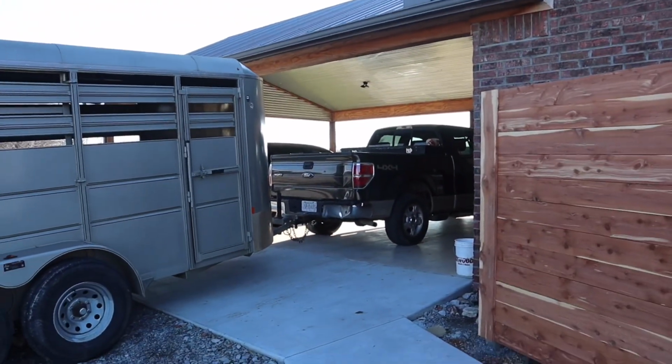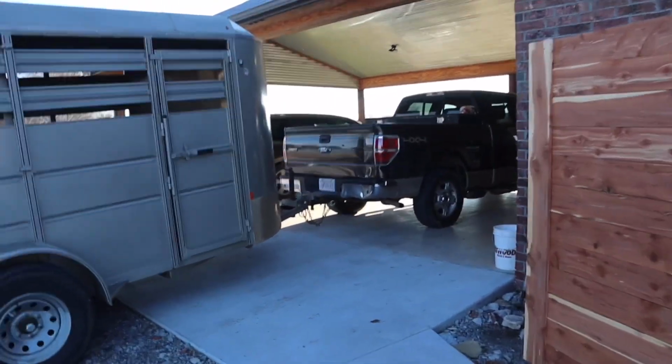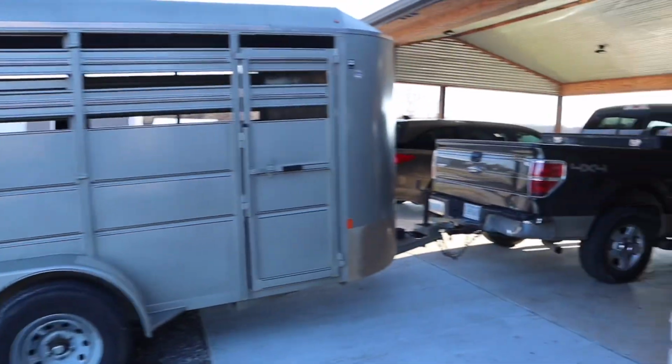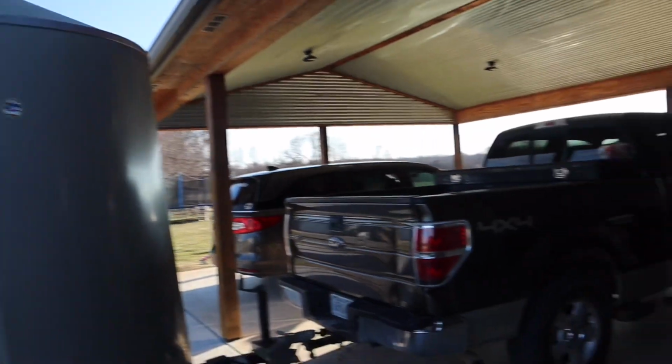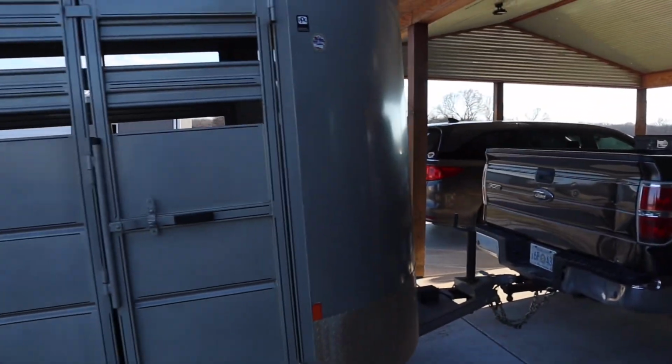And if you're wondering why we have a carport, not a garage, can you do this with a garage? Can you just pull in and let your trailer hang out? I guess you could leave the garage door open, but that's one of the reasons we have a carport and not a garage.